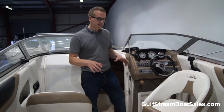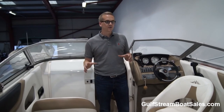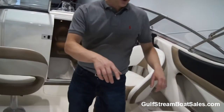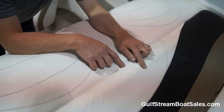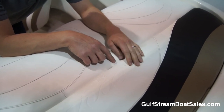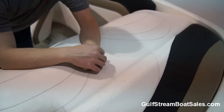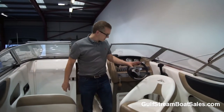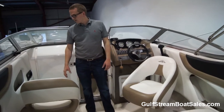So, in terms of the condition in here, everything is virtually, again, like new. The upholstery, apart from one little mark, which I just want to show you here on the sun pad. It's not even a tear, it's just a little place where something's caught the fabric, maybe somebody getting on or off the boat, but on a used boat it's to be expected, and that's the worst of it. The actual helm seat and passenger seat are perfect. The seat bases themselves are all in really good condition.